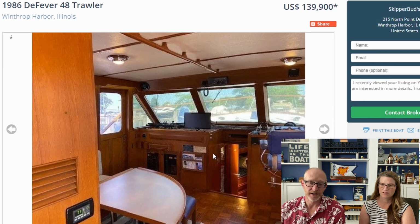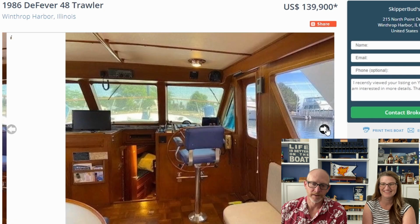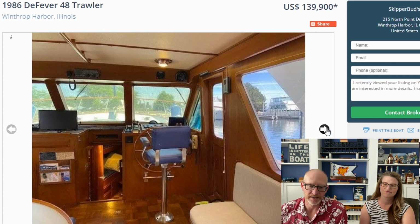It was nice and cool on a hot day, and the AC was running. It was good for all our needs. But this is the extent of it? Yeah, so this is your salon and pilot house. That's why there's a pilot house on a 48. I don't know if you would call it a pilot house or just a lower helm.